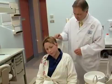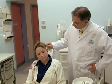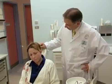All this pinkness from all the scars here, that'll all fade. It's just going to take several months to do that, and your hair will grow back in and cover it well, but it's looking good.